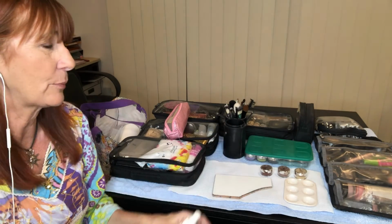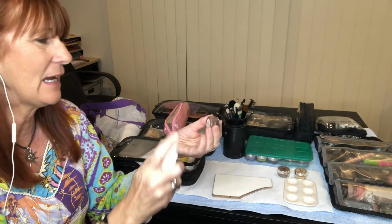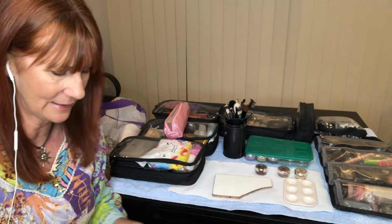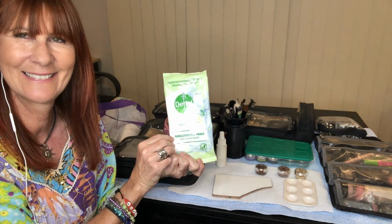And the other thing that I'll do after each client is spray over and wipe over with the tissue all of the products that I've used. So for example, these little powders will get sprayed. Obviously the tile and the little 6-well palette will all get cleaned off, either with alcohol or with antibacterial wipes. So there you have it.